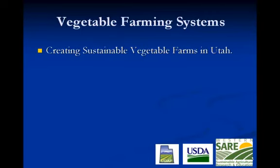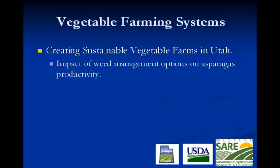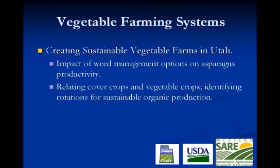farms for Utah, and primarily addressing questions that relate to weed management options in asparagus, one of our perennial vegetables that some of our growers are using and finding a good market for. We're going to talk then about a second project that looks at cover crops and vegetable crops and looking at potential rotations that fit into an organic system.